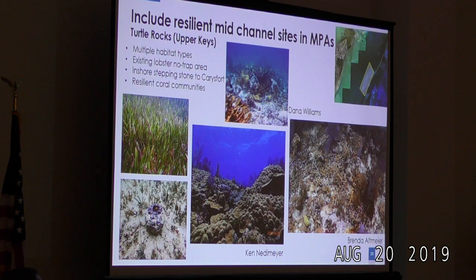And so this is sort of an alternative to alternative four, where there was a proposal to have one large contiguous area that went all the way from the shore out to Carysfort. This is one way to at least encompass some of that.